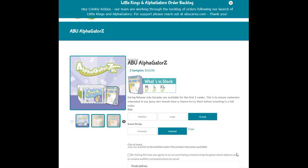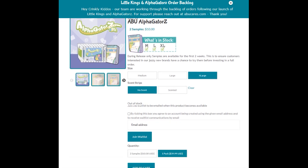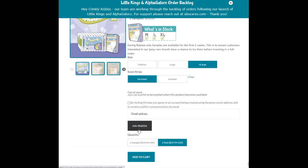It has the two samples for $10, and it is available in the medium, large, extra large. You could pick up the scent, or no scent or scented. And oh wow, it's sold out. During release, only samples are available for the first 2 weeks, and that's what they have. So, oh, there is a join wait list, so you can join that. Two samples for $10, one pack for $39.99.